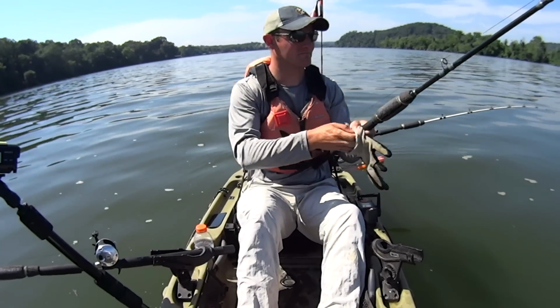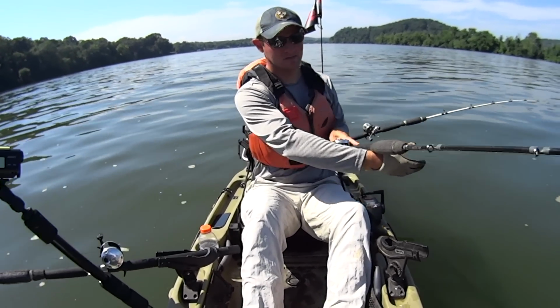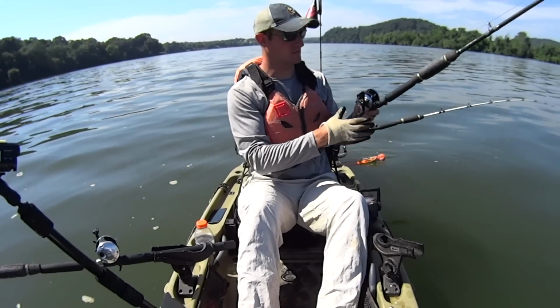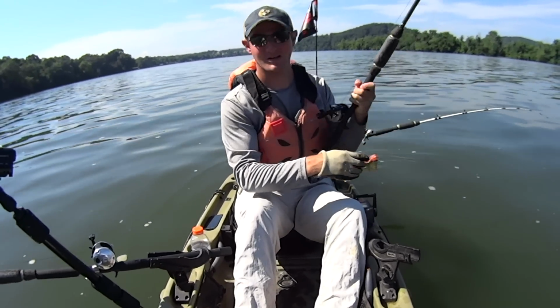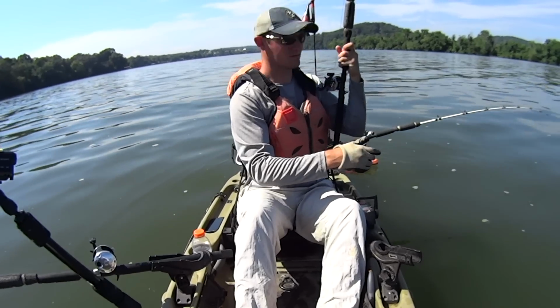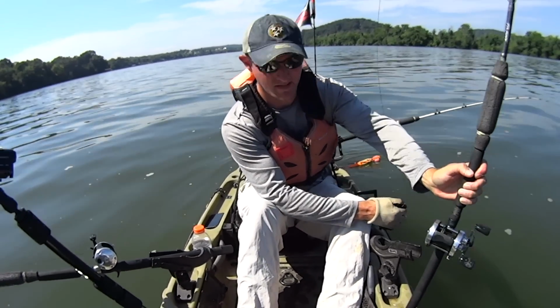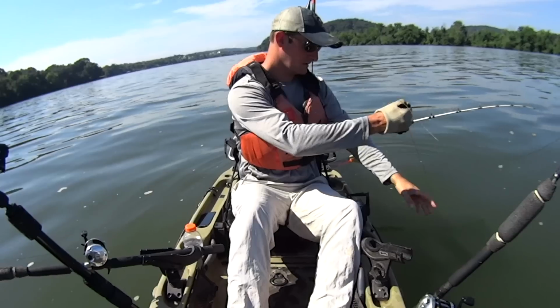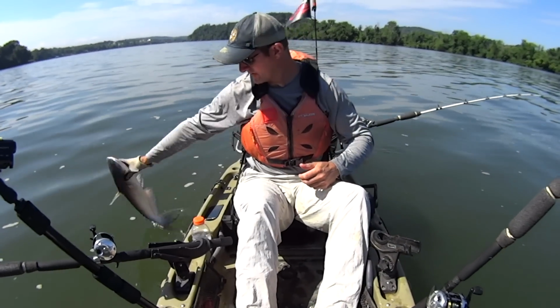Another dink right there. But that's a few fish all within the last few minutes here, so that's encouraging. You know, this morning was a dud, first light here. I really wasn't getting no action at all other than just dink taps here and there, but the last few minutes it's kind of picked up. So all right, a little eater size there.